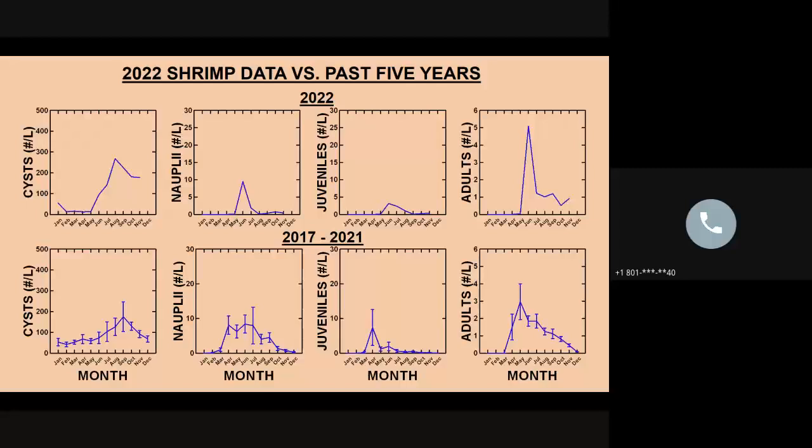We look at cysts. Cyst production occurred much earlier and was much higher than what we've seen in the last 5 years. So the dynamics of the shrimp population was very different than in the past.